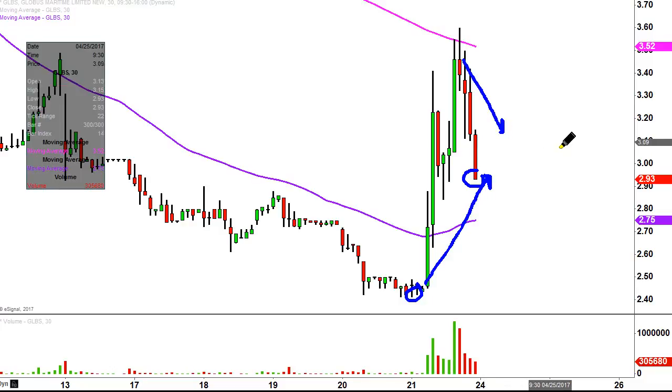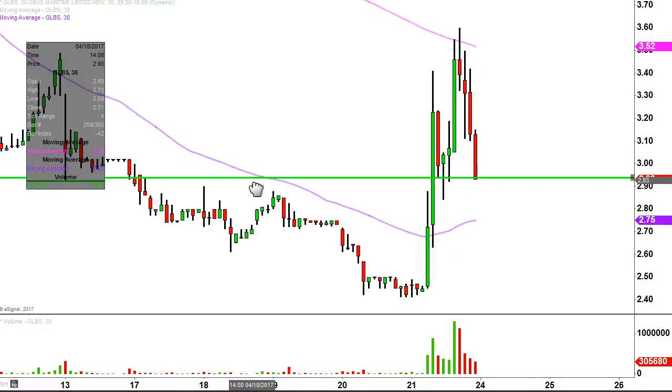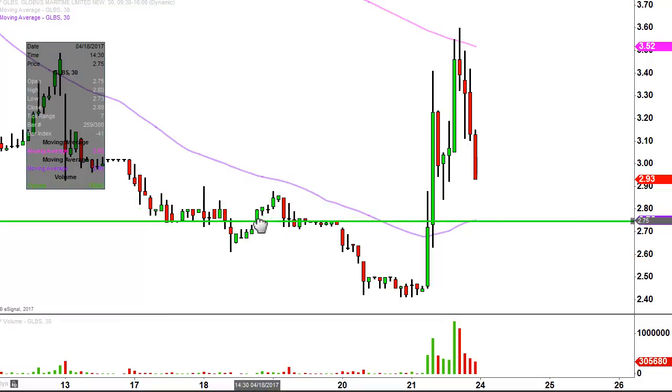But that does lead into the question: is there any sort of true power behind this move? Is there any sort of genuine strength? Or is this just some sort of knee-jerk reaction, dead cat bounce type move? I have no idea, but like I said, by using charts, we can make answering that question very straightforward. And in my mind, it all revolves around a single point, and that point is right here at $2.75.